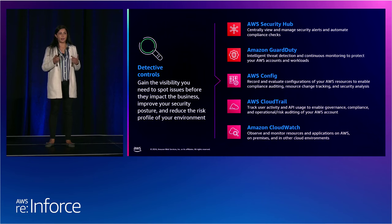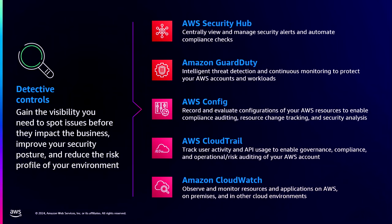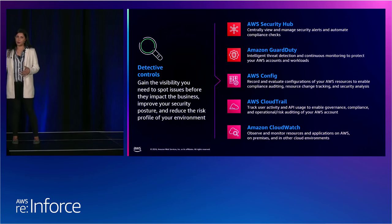We'll also encourage things like VPC flow logs, application load balancer logs, and so on. I'll also mention here Amazon GuardDuty. This is an intelligent threat detection service, also continuously monitors and protects AWS accounts and workloads. The last service that I'll talk about with detective control is Amazon CloudWatch. This can be used to observe and to monitor your resources in your AWS account and also in your on-premise and in potentially other cloud environments.